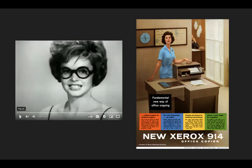So I'm going to start talking specifically about the US, but I think in line with the conversation from this morning, I will also have something to say about outside the US. But there was a huge amount of activity from women artists in the US, and very much, but not only, responding to the very gendered way in which Xerox was marketed.